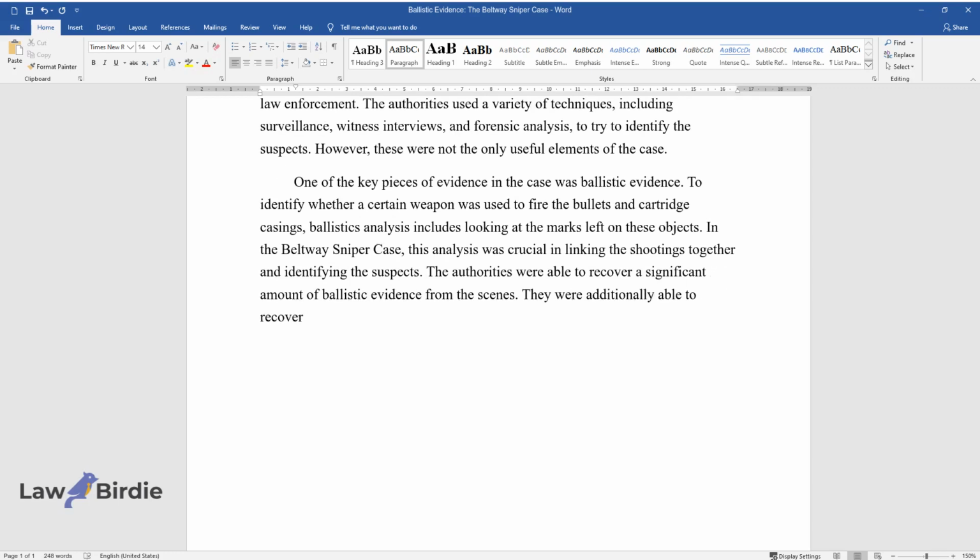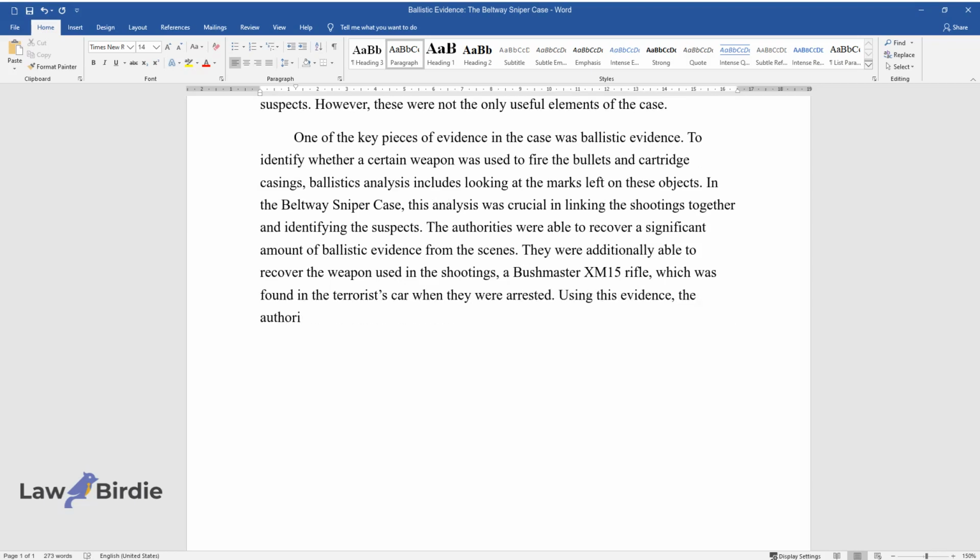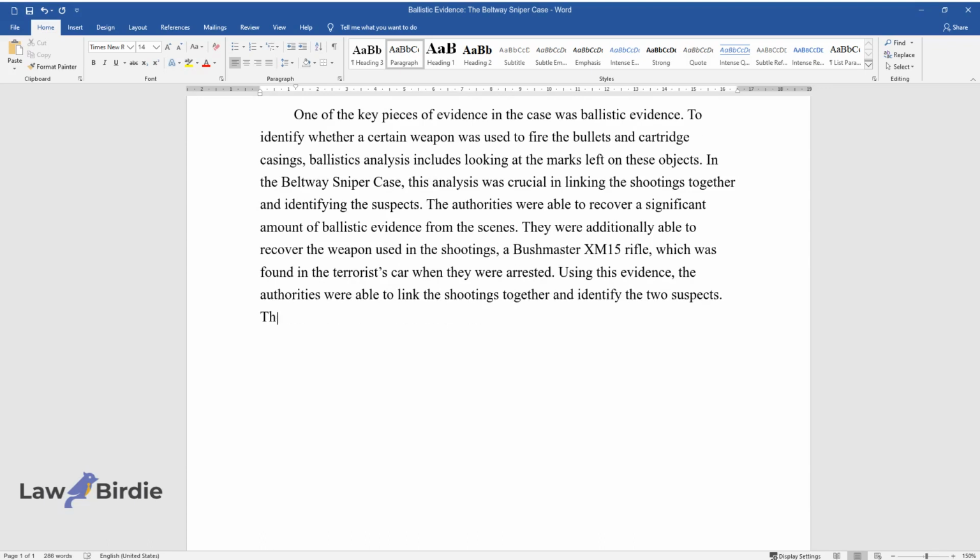They were additionally able to recover the weapon used in the shootings, a Bushmaster XM15 rifle, which was found in the terrorists' car when they were arrested. Using this evidence, the authorities were able to link the shootings together and identify the 2 suspects.